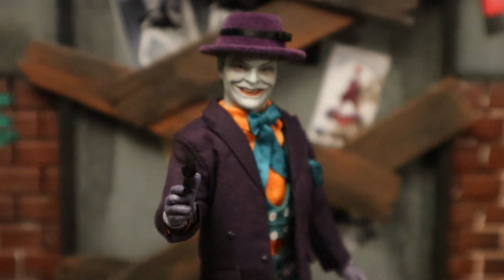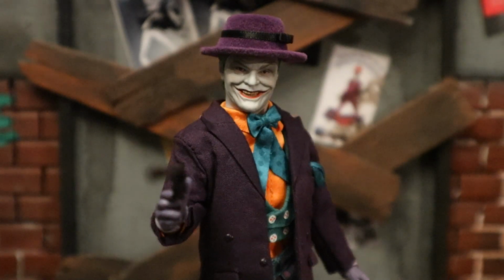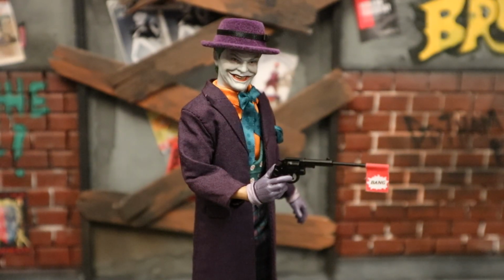Here's the Joker holding onto that long pistol with that really exaggerated barrel. And then holding the regular pistol with the bang flag, which you can have the pistol with or without. Once again, as he holds the arm up, you can see the flesh skin exposed behind his glove. And that was a poor decision on the company's part. Should have been cast in white plastic.